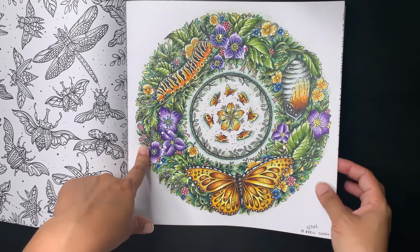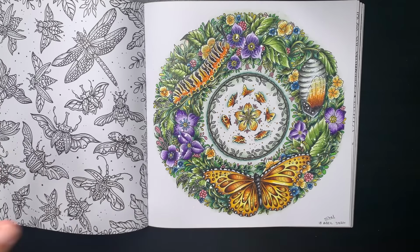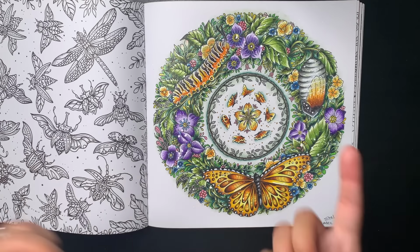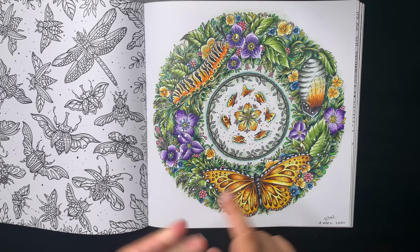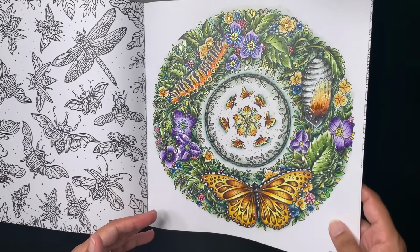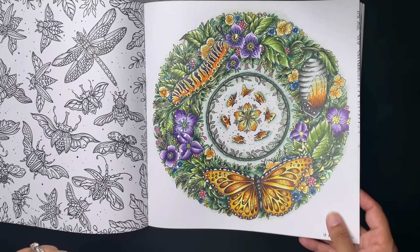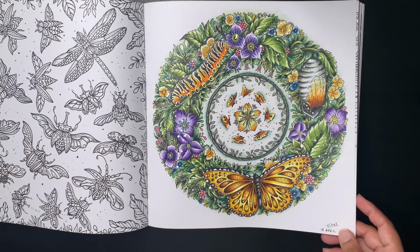Now, as I've mentioned with Melpomene's work, because there's a lot of details, I do tend to do a lot of Tombow dual brush pen basing, and then I use my pencils over the top. I do quite a bit of glitter gel pen work to fill in little tiny details, so that I don't have to do pencil work for them, and it gives a nice shine to the page.